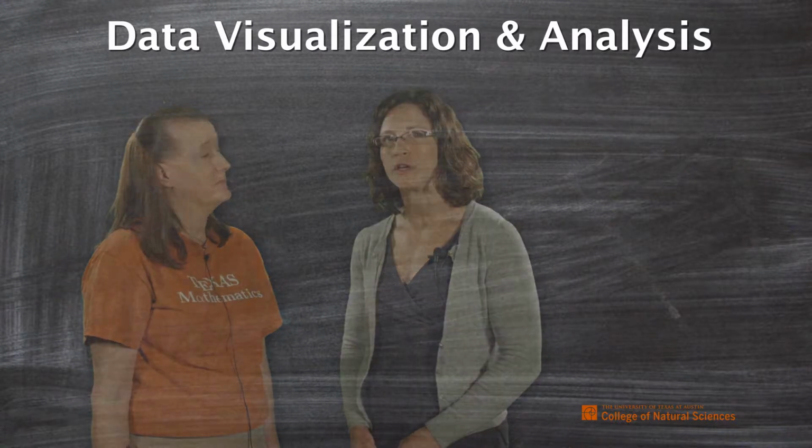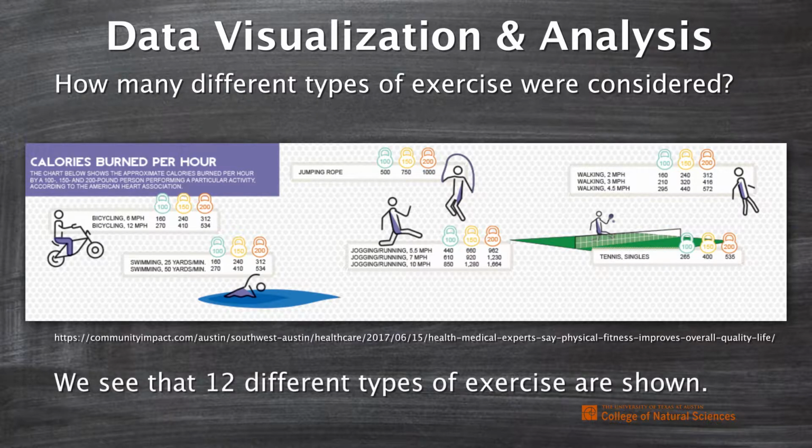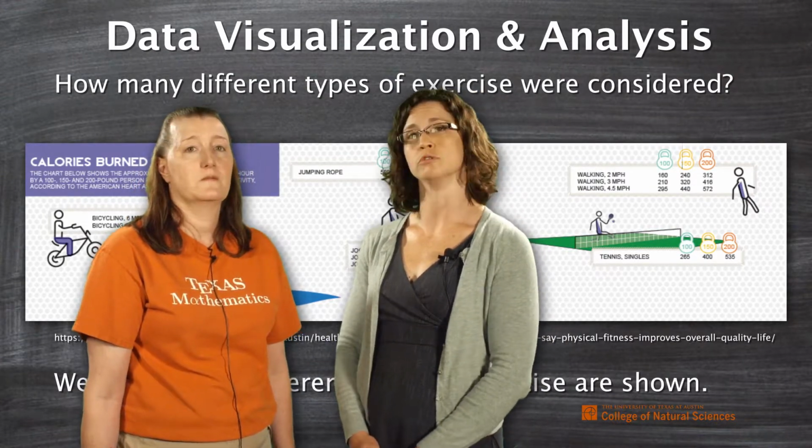So what do we have here? We have many different exercises. First, we've got 12 different types of exercise shown in this infographic. And it tells us how many calories per hour a 100, 150, or 200-pound person would burn during each of these 12 types of exercise. Those are the numbers inside the kettlebells, for the different weights of people. I don't think a lot of people know the larger you are, the more calories you burn doing almost anything. It's almost not fair to small people.